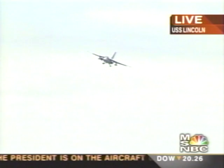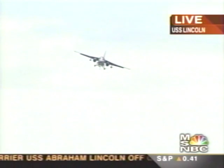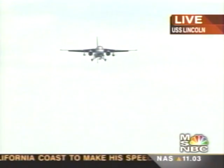And here's the President's plane. This is Navy 1. They should be calling the ball here in a minute, or a second. And that's saying that they see the deck, they see the landing indicators. Exactly. Nice start.